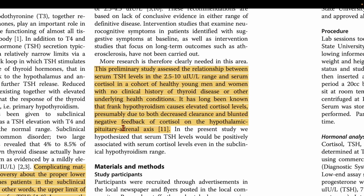So the hypothalamic pituitary adrenal axis is the main axis that induces the release of the stress hormone cortisol. And essentially, when cortisol is released, it shuts down this axis to some extent. But in hypothyroidism, that response of the axis to cortisol gets blunted. So cortisol doesn't shut it down as well. So you have increased cortisol levels in the hypothyroid state. So just something interesting to keep in mind.